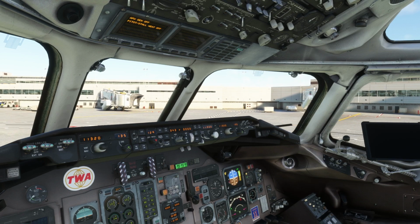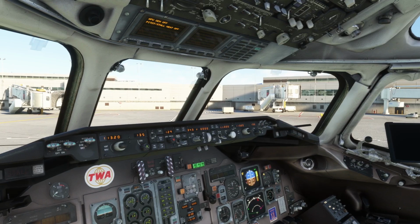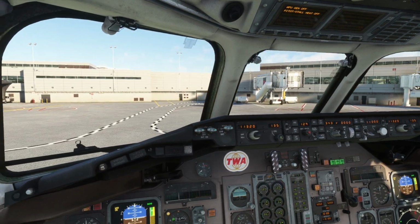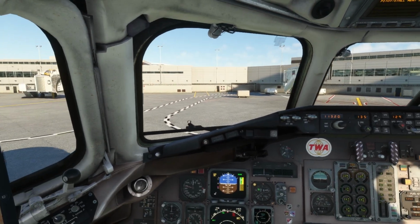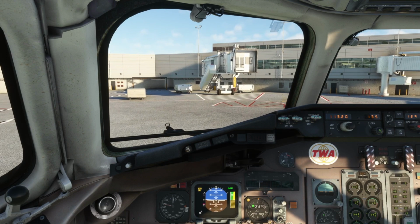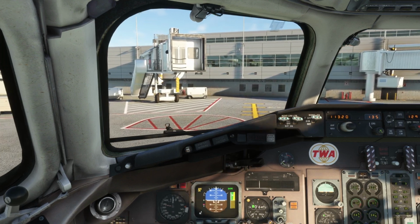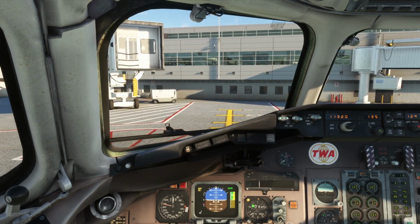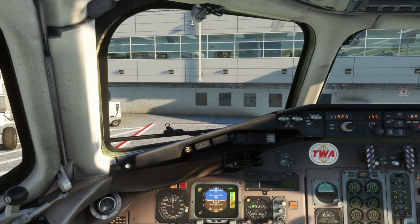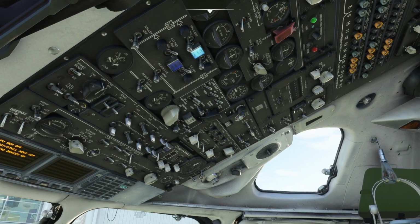The brake's a bit hard there. Sort of swinging her around. Go ahead and bring it to a stop right about there. Set the park brake. Put the APU air on.